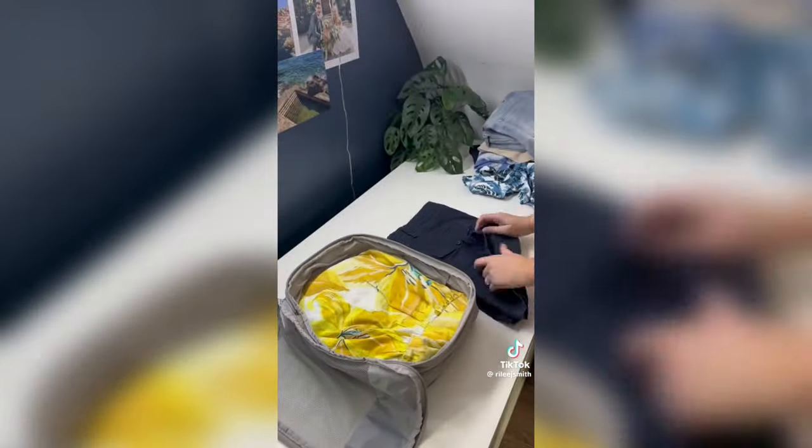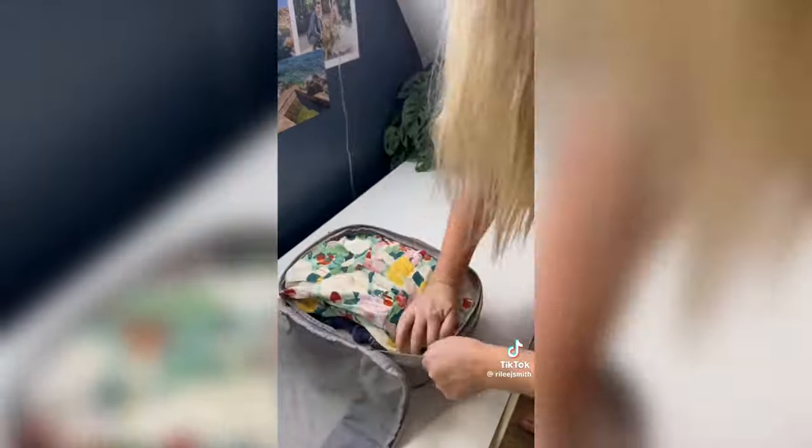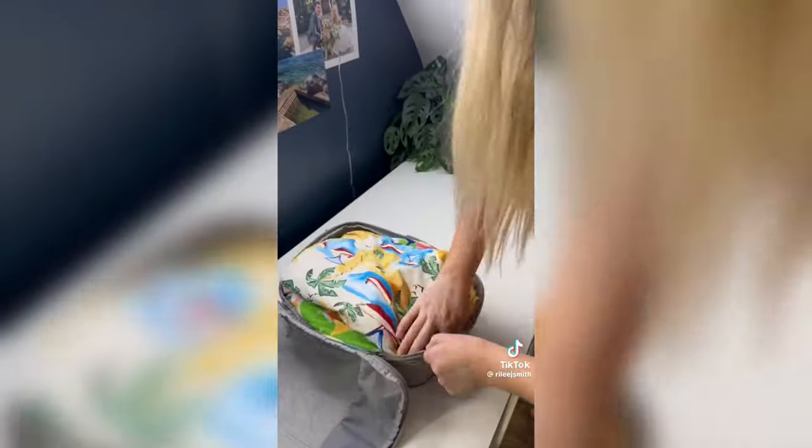But the longer your clothes stay sitting in a compressed packing cube, the more wrinkled they're going to be. So for my second packing cube that's not going to be opened until I get on our cruise ship, I'm going to leave it uncompressed since the clothes are going to be sitting in here for a couple days and that will help them be less wrinkled when I finally get aboard the cruise ship and can hang them up.